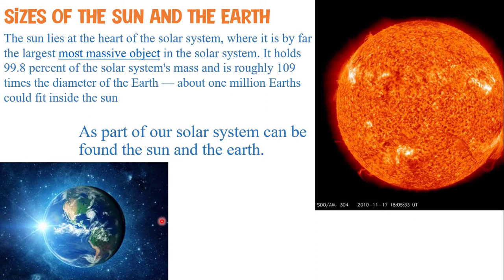As we saw earlier in the photograph, the sun is in the center of the solar system, or we can call it the heart of the solar system, and by far it is the largest object in the solar system. If we are fitting Earth into the sun, we can fit about 1,000,000 Earths in the sun. Wow, that's so huge. The size of the sun is very big.